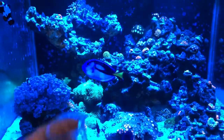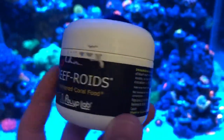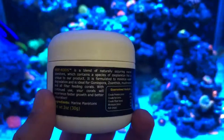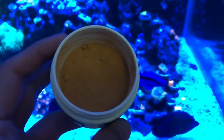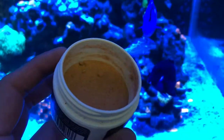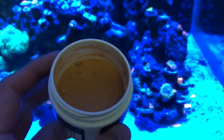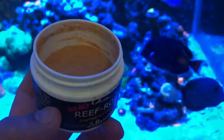The last feed that I'm using for my reef is actually for corals. So I'm using the Reef. It doesn't really need any recommendations or any advertising. Reef is just really good for corals. It smells really strong and it's easy to use, easy to feed, and the response from the corals is really good. Corals love them a lot. I get very good growth with all my corals by feeding Reef.